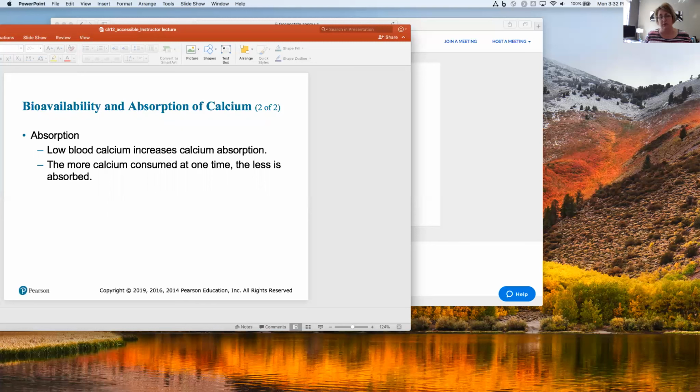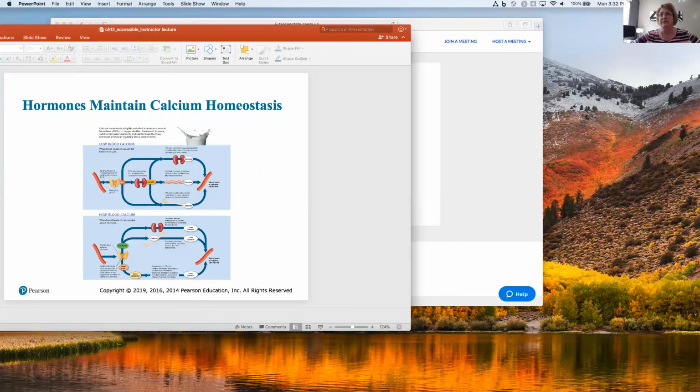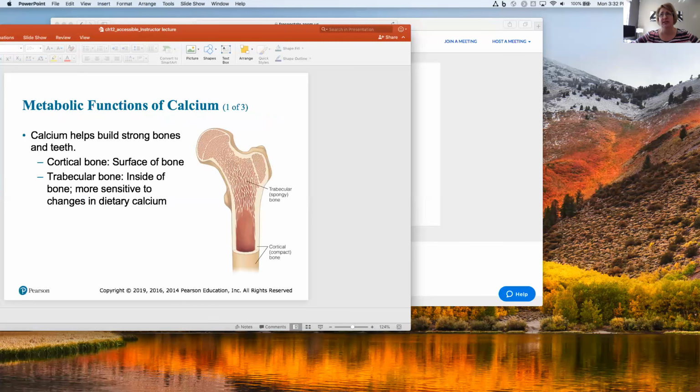You might actually get greater than 40% of that calcium in that milk being absorbed during a time in which you have low calcium blood levels. So our body is an amazing thing that it adapts this way automatically. Okay, this is that homeostasis that we're talking about with the bones.